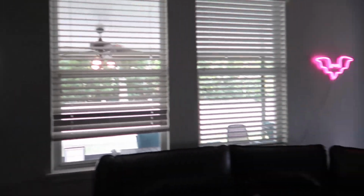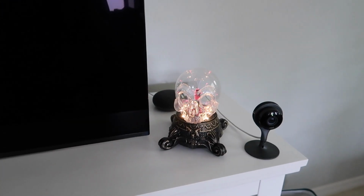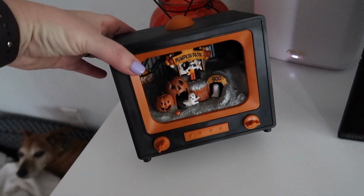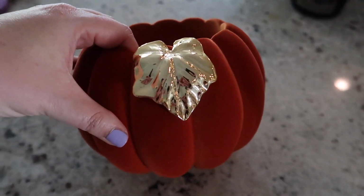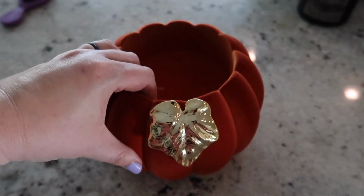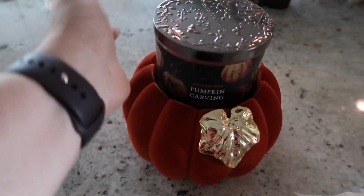They can flicker too, but I just have them on. And then around the TV, I've got this guy who actually does that. Looks really cool. I've got my little retro TV that I got at Target last year. Got a pumpkin here that's gonna get a candle in it. This is the candle holder that I got from Bath & Body Works that I didn't show before. It's beautiful, so let me grab my candle. So there you go, you have the pumpkin carving candle inside the pumpkin.